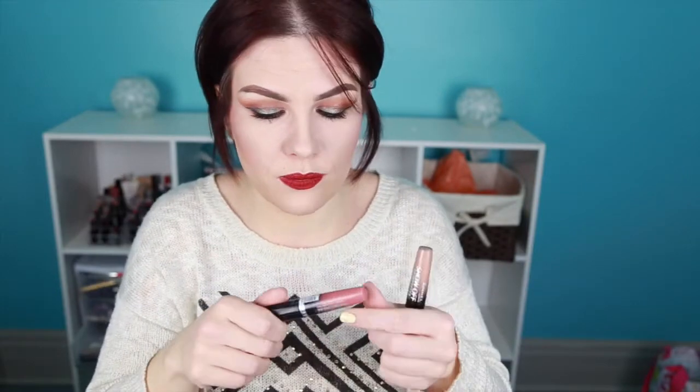They do leave a little bit of a stain on the lips. I wore this one, which is Atomic Rose, the other day, and it did leave like a pretty stain on my lips. So I did like it for that, but I'm gonna have to use them more before I let you guys know the full review.